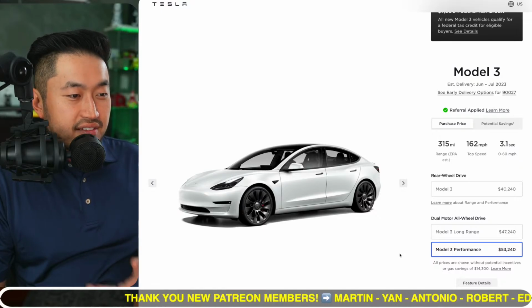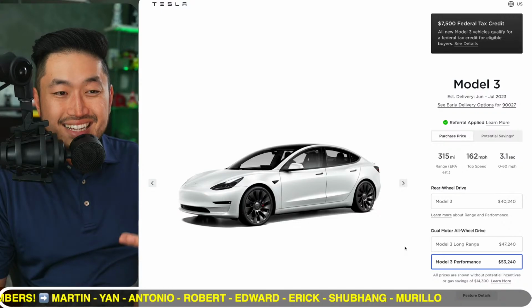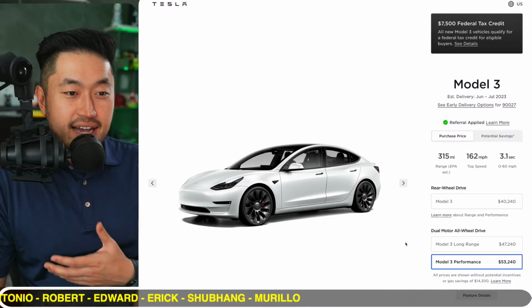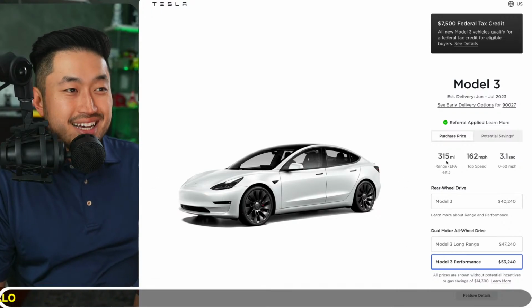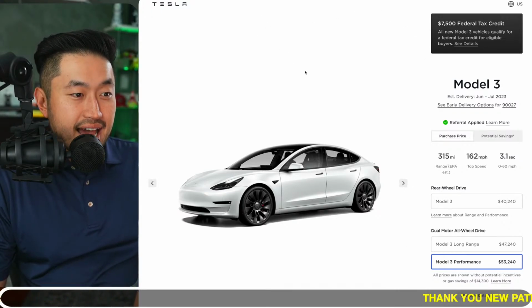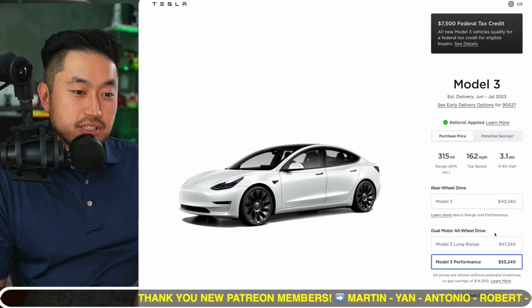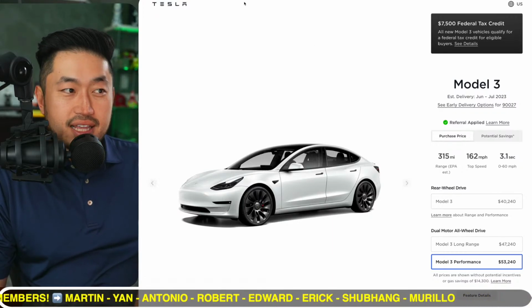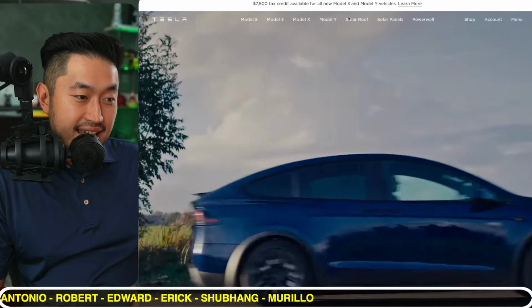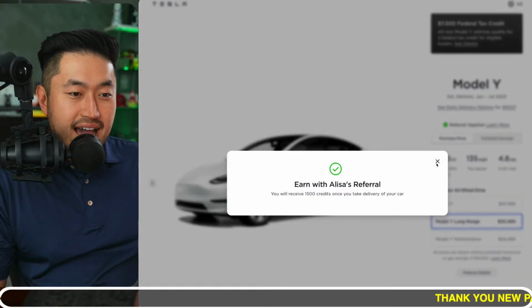There's a lot of news that has come out recently, especially regarding the Model 3. Model 3 now qualifies for a full $7,500 federal tax credit across the board. This joins the Model Y, which also qualifies for the full $7,500 federal tax credit across the board. But there are 3 trims in each version. Of course, there's the rear wheel drive on the Model 3, long range and performance, and then on the Model Y there is the standard range vehicle, and then you've got the long range, and then also the performance at the end of the day.